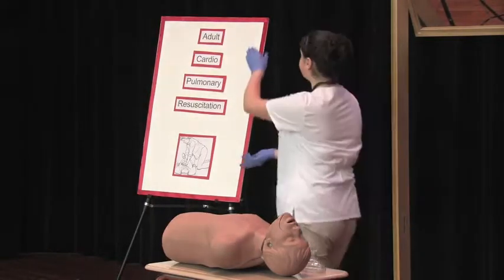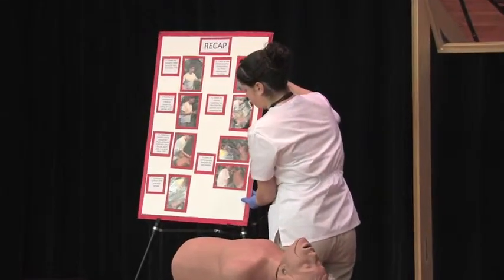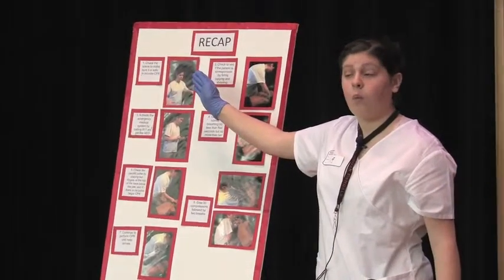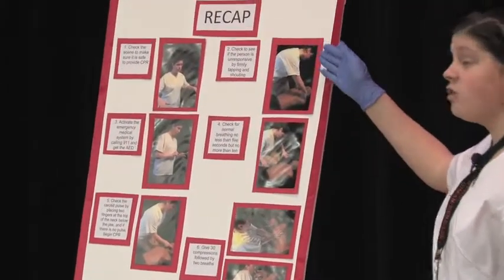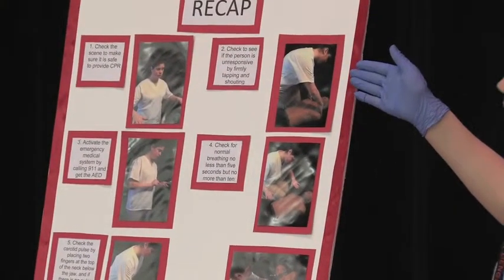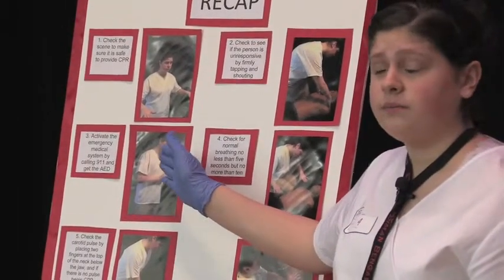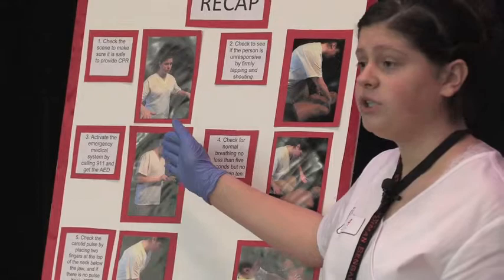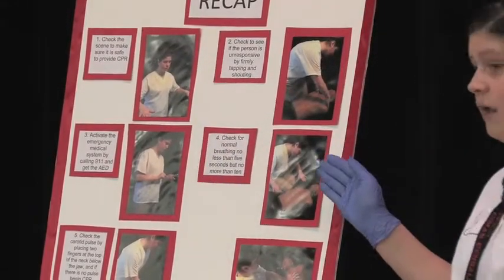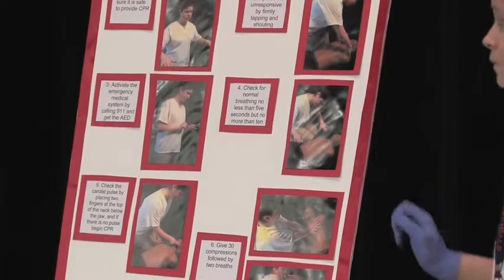Now to recap. First, check to make sure that the scene is safe. Once you determine that the scene is safe, determine if the person is unresponsive. You may do so by tapping on the shoulders firmly and calling out in a loud voice. Third, if they are unconscious, activate the emergency medical system by dialing 911. Then, check for any signs of normal breathing. Check for 5 seconds, but no more than 10.